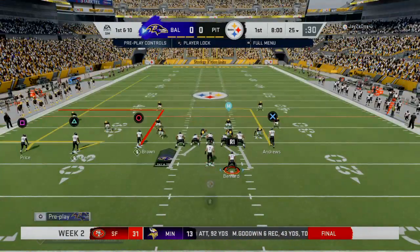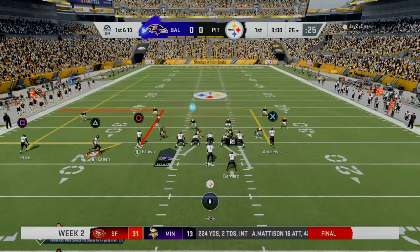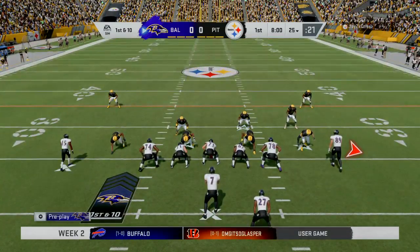Like 5. 56. Check 56. Smithers. Check. Solid.